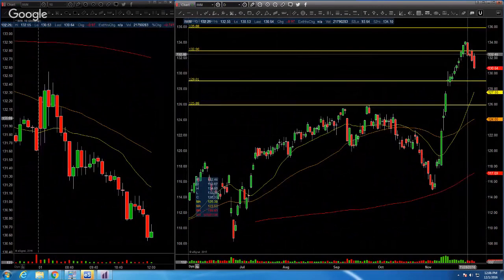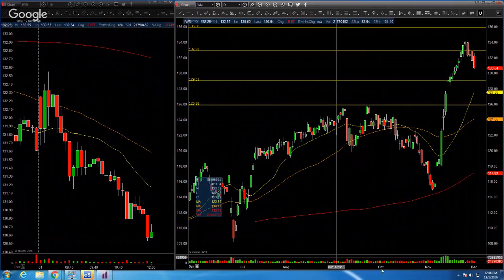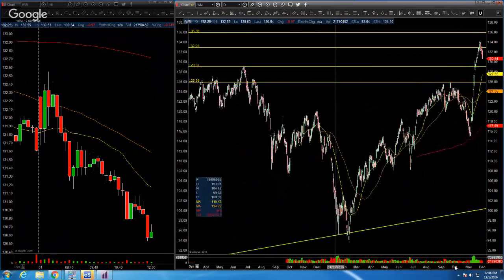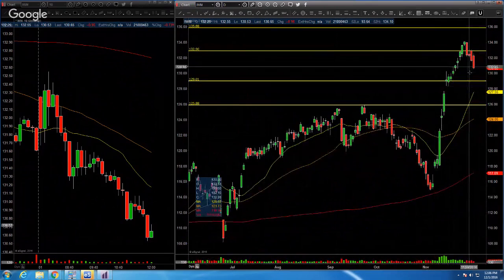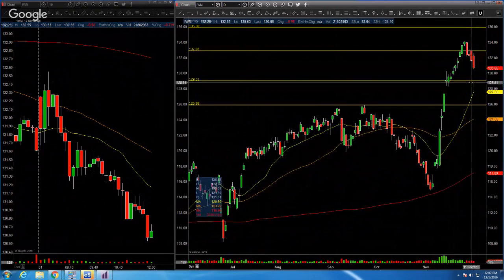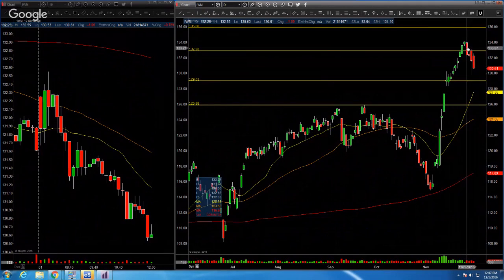So the IWM, man, let me tell you, I wish the volume would pick up, but you're getting some nice follow through. Where was the old all-time high? Was it right there, 129.01 or so? So it's coming right in there. You're going to have some support down in here. Man, what a wrench job on this one. I'm loving that. I've been telling everybody short. And look at that, you could have been already $3 in the money, $4 in the money.